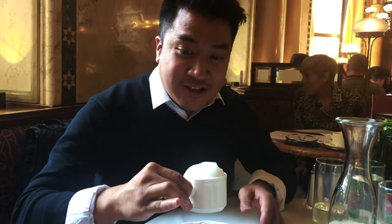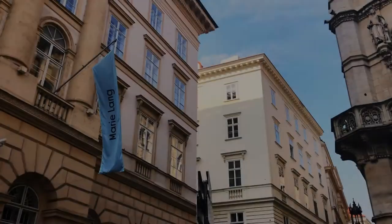It's time to do it Viennese style, all right? Because it's a cafe, so we gotta do this all fancy, all right? See, I got the pinky up. Oh, wow. Oh, wow.